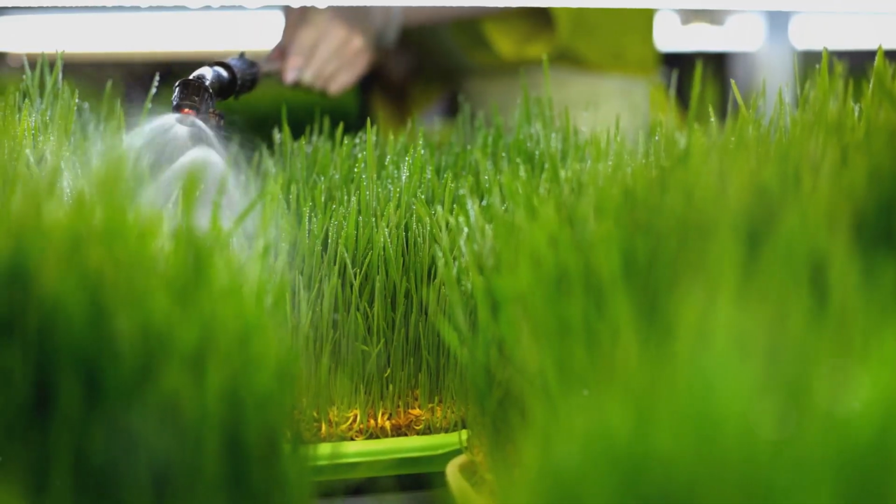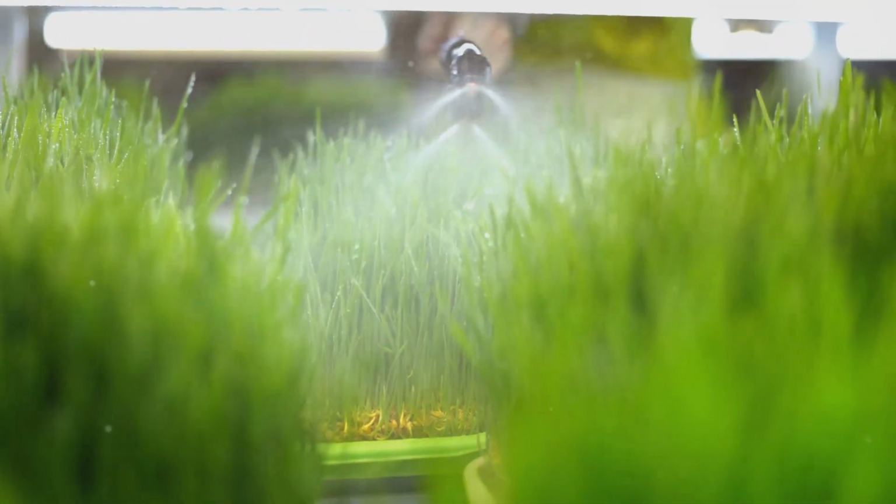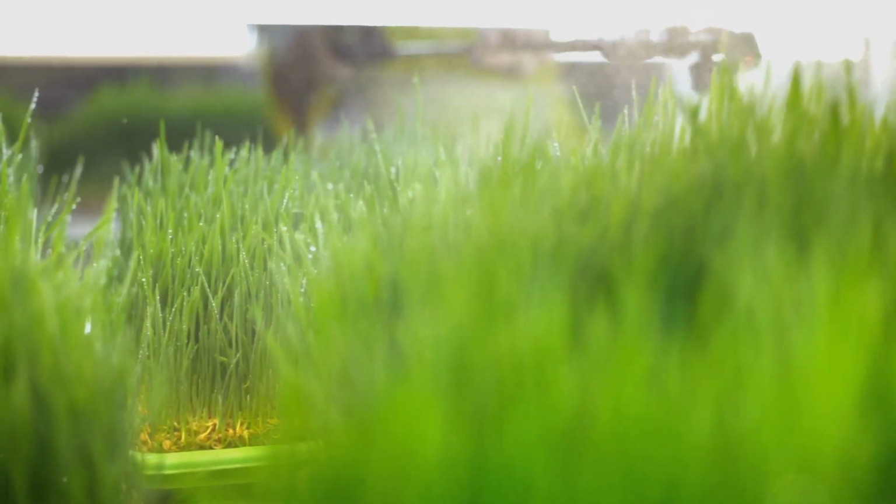Finally, don't forget to feed the herbs. A balanced, water-soluble fertilizer applied every 2 weeks can keep the herbs healthy and productive.